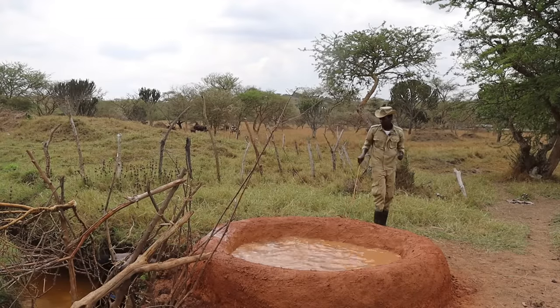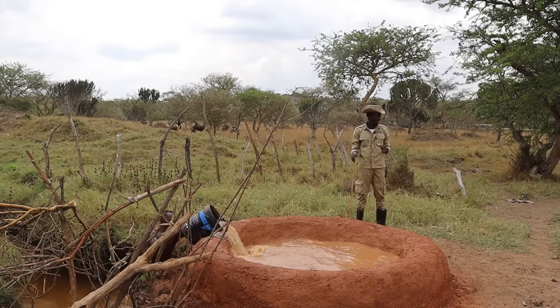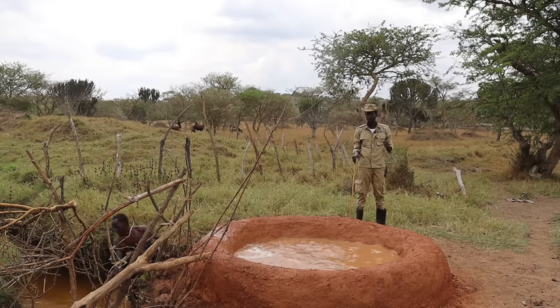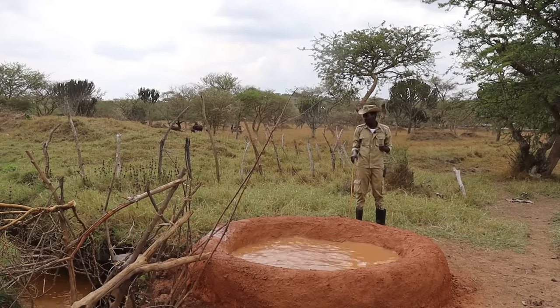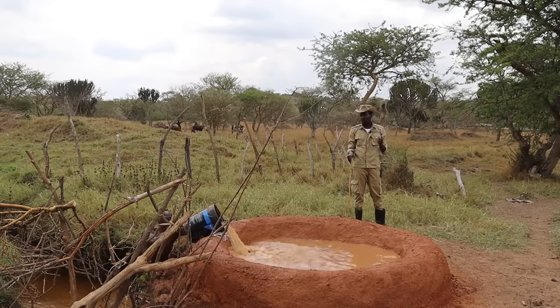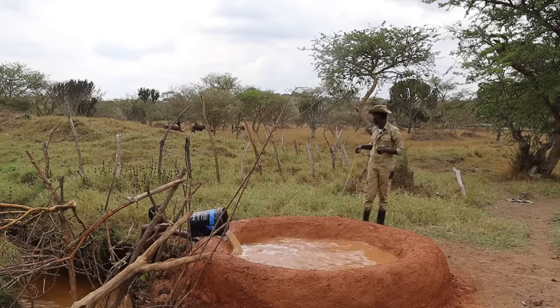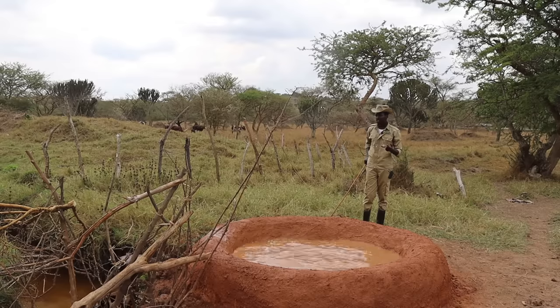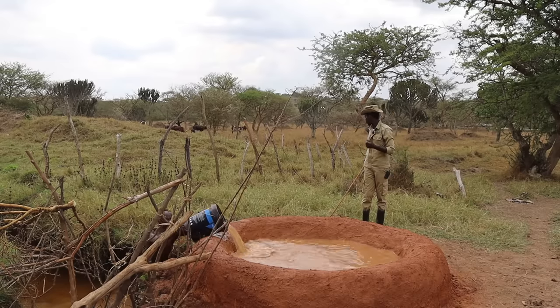Now we are at our water point, as you can see, and we have come to water our cows. After the process called oxetra, we take the cows to drink their first water of the day. You let the cows go and take water.